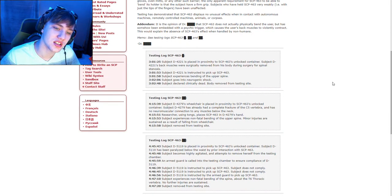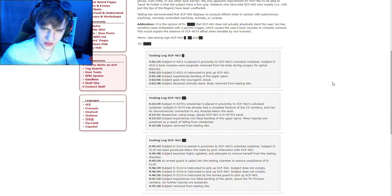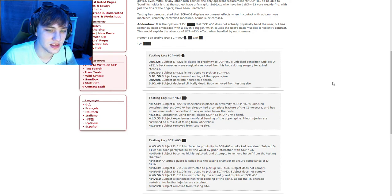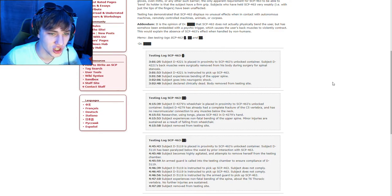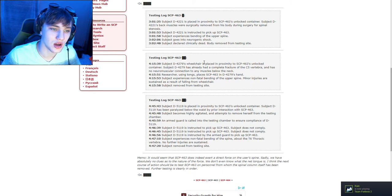SCP-D-something is placed in proximity of SCP-463's unlocked container. Subject D's back muscles were surgically removed from its body during surgery for spinal... Oh, fuck. D is instructed to pick up the SCP. Subject experiences bending of the upper spine. Subject goes into neurological shock. What? Subject declared clinically dead. Body removed from testing site. Holy shit.